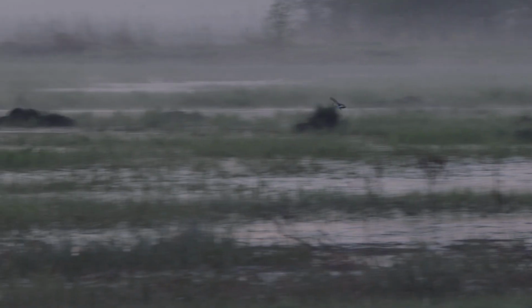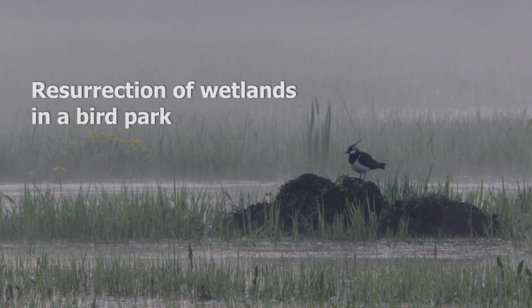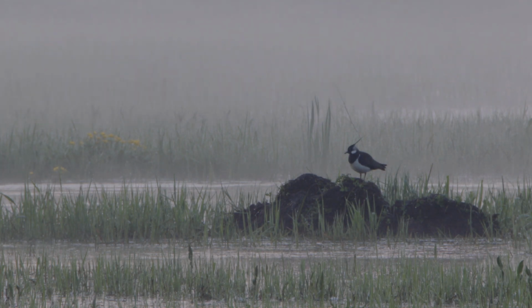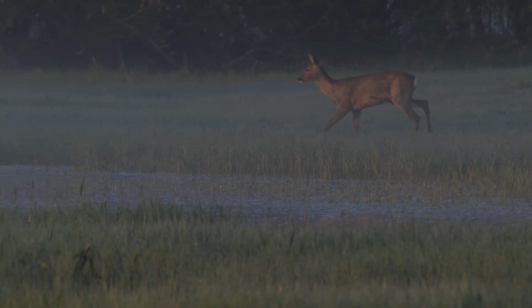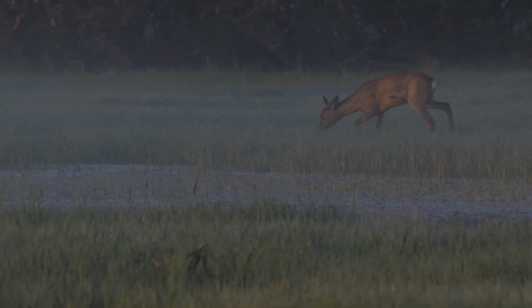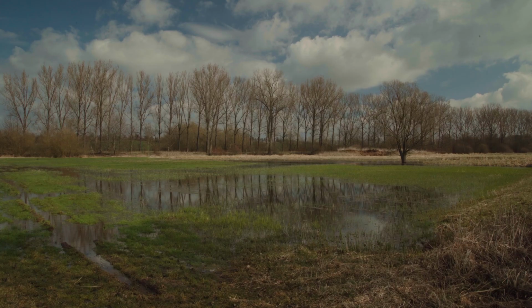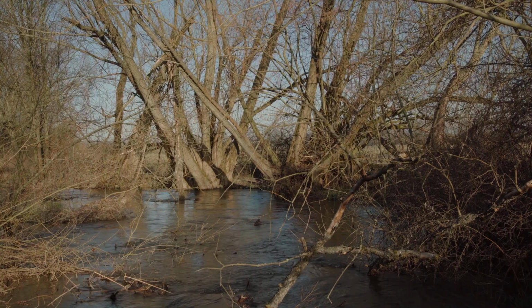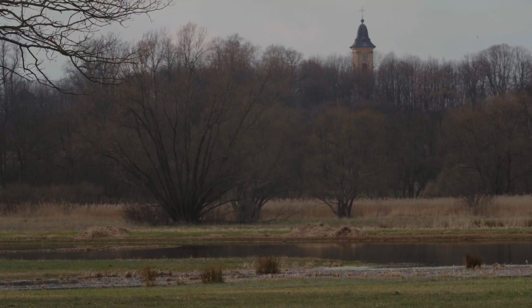For many years, floodplains were an integral part of our varied landscape. They were places full of life, home to many creatures, including endangered water and wetland birds. However, most of these waterlogged meadows were destroyed by intensive agriculture and drainage, either converted into arable land or directly built upon.